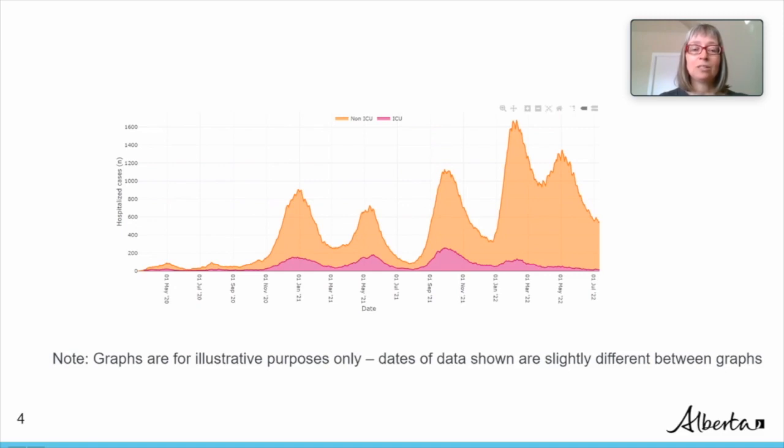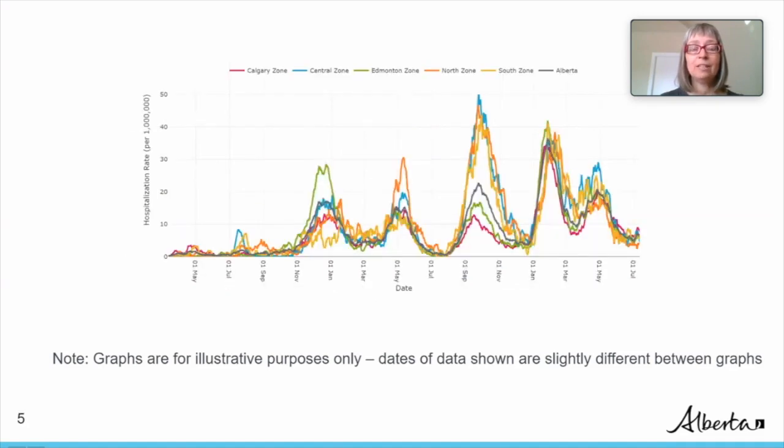And we know that that second group still has impacts on the healthcare system with respect to infection control protocols and other things. And we have continuously reported these combined categories. The second graph that you will be familiar with is the new hospitalization rate. So this shows the 7-day average of new hospitalizations.